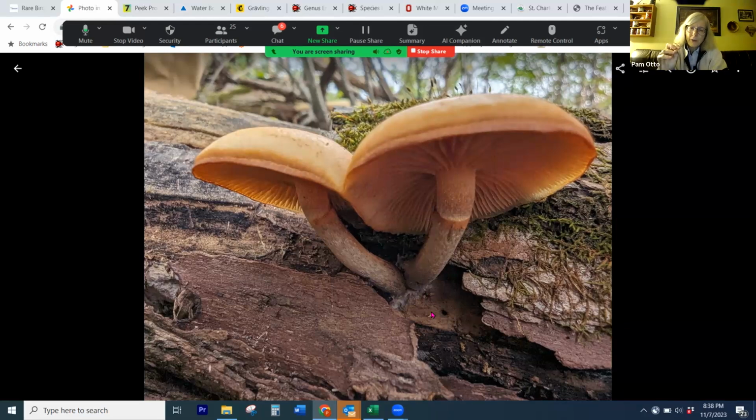Funeral bells, though, they would have a brown spore print, which is something else that would help distinguish them from some of the less deadly or even some of the edible varieties. Very, very pretty.